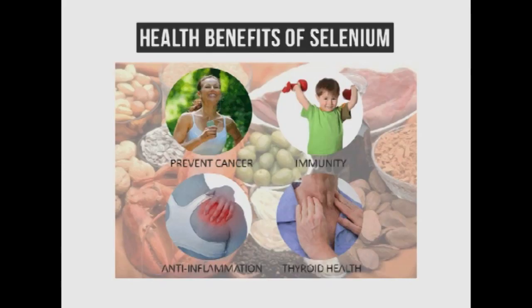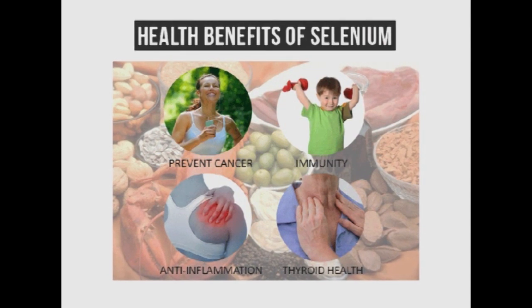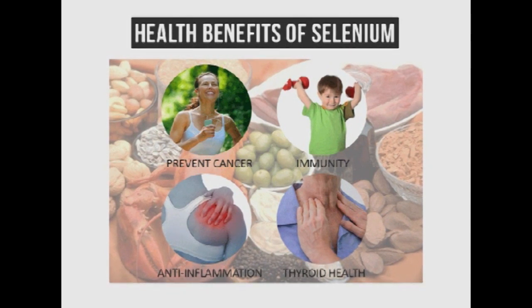Next is selenium. The highest concentration of selenium is found in the thyroid gland, and it has been shown to be a necessary component of enzymes integral to thyroid function. Selenium is an essential trace mineral and has been shown to have a profound effect on the immune system, cognitive function, fertility in both men and women, and mortality rate.